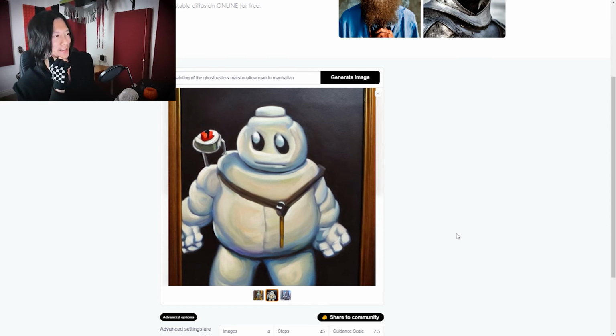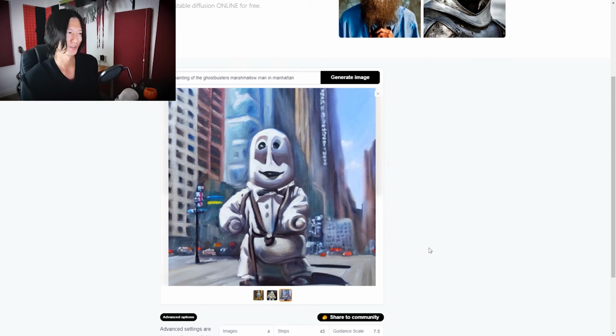It thinks I'm asking for it to be a painting, so it's got the whole frame around it. It looks like it's taken as if it's a photo in a gallery or somewhere. And I'm not really sure, is that supposed to be its own proton pack or something? What's it wearing? Okay, this is a strange version of the Marshmallow Man. I'm not really sure what's happening with his arms, that face. Wait, is he about to do some karate? What's happening here? Oh my god, out in the daytime as well.